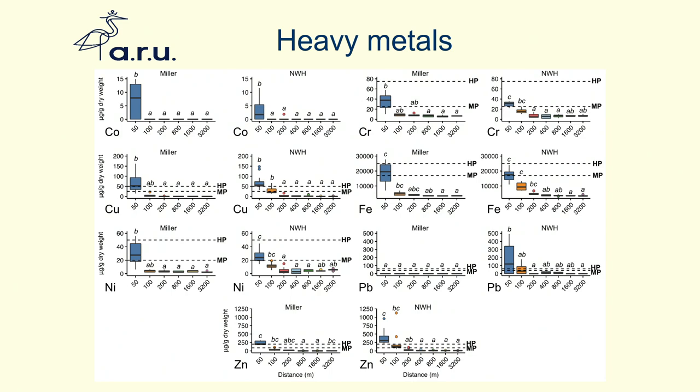Moving on to the heavy metal data. Again, similar structure, you've got sampling distance on the x-axis, heavy metal concentration on the y-axis, and the dashed lines represent different concentration thresholds from the Environmental Protection Agency. MP stands for moderately polluted, HP stands for heavily polluted, and you can see again, the sediments collected closest to the decommissioned platforms have very high levels of heavy metals. For example, it's moderately polluted with chromium, iron, and nickel, and it's also heavily polluted with copper and zinc.